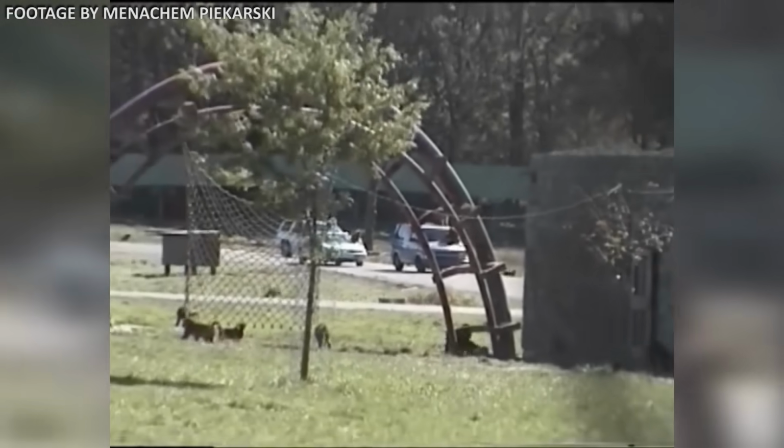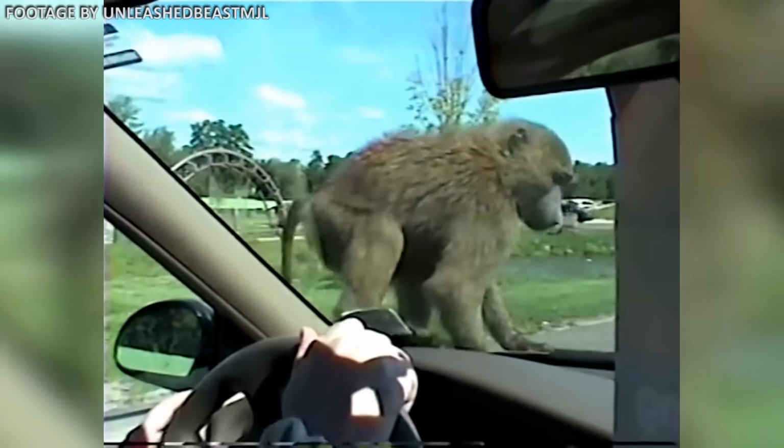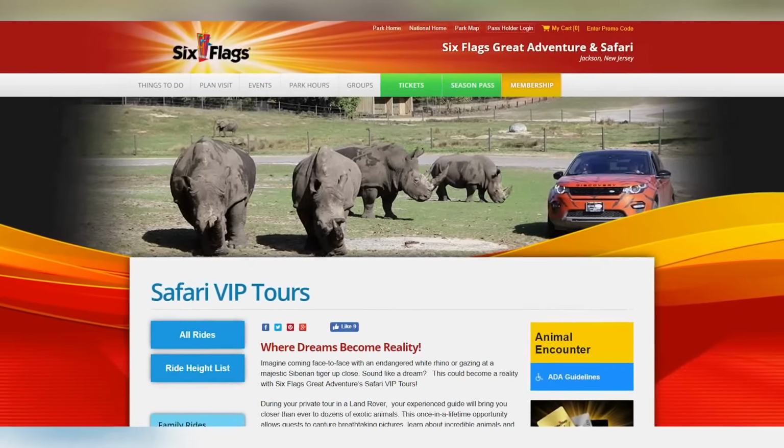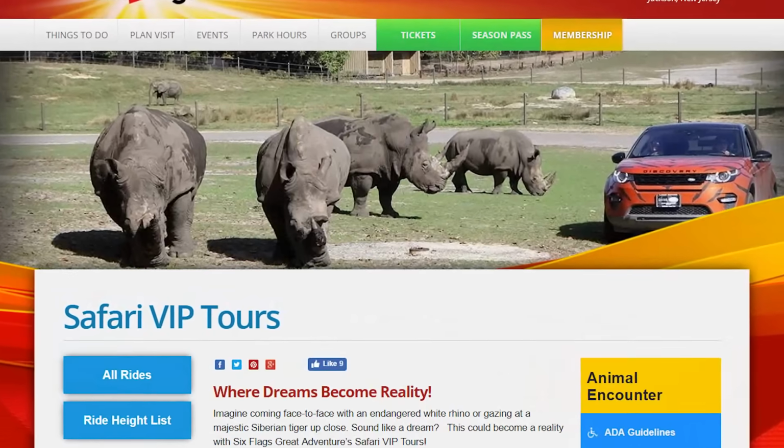Nowadays, the drive-thru Safari is no more, and the Baboon exhibit is not included in the park's Safari Off-Road Adventure. If you want access to the Baboon exhibit and a closer look at this track, you'll have to book a VIP Safari tour.